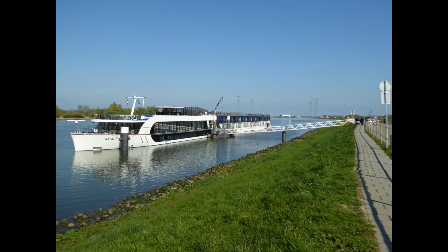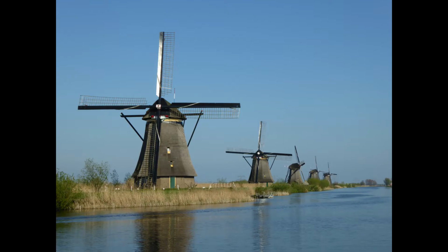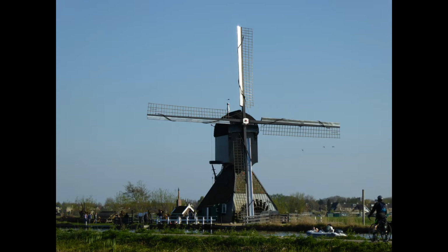In the afternoon, we sailed to Kinderdijk, and again, you could see from the gangway how short the distance is to get back off on shore. And you could either take the bikes out on your own here, or you could walk around. There's a series of 19 windmills, which is the largest concentration of old windmills in the Netherlands.